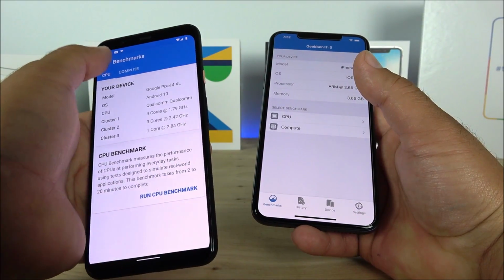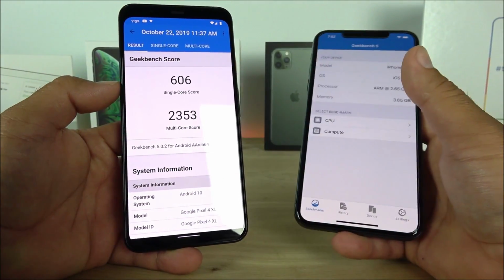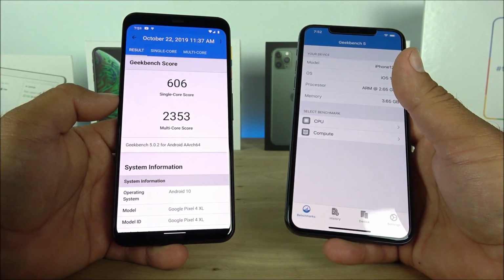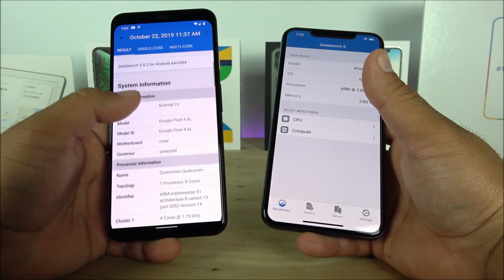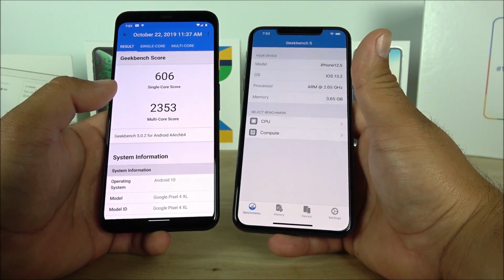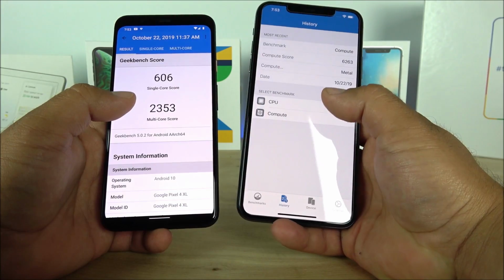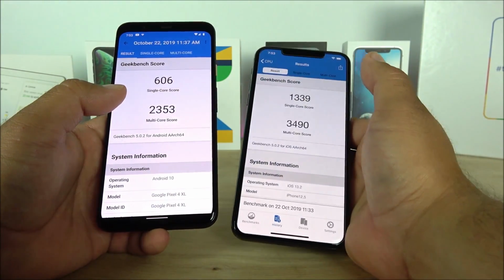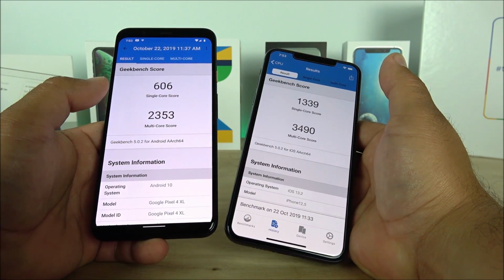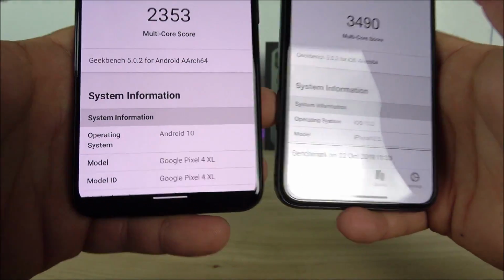So let's go back here into history on this device, and this is the score that I got on the Google Pixel 4 XL. I got 606 for the single core and 2,353. I think now they changed the way that they test them. That's why the score seems a little bit low. But remember that this is Geekbench 5 and not the 4. Let's go here into the history of the iPhone. And for the CPU, you guys can see that I got a 1339 with a 3490 for the multi-core. So there's a little bit of a difference right there. You can see also the operating system, again 13.2 versus Android 10.